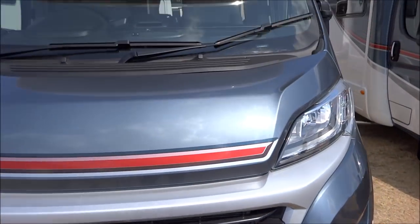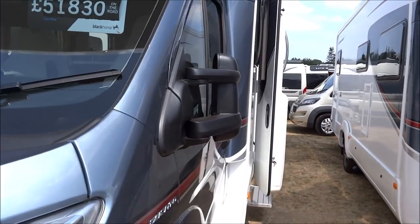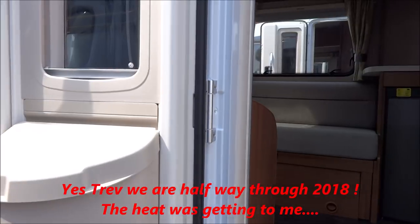No Auto-Trail. Some show prices. Bear in mind that we're coming to the end of 2018.